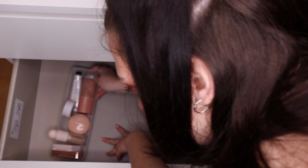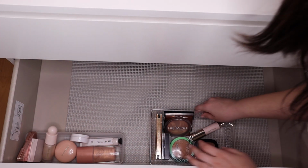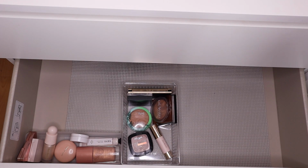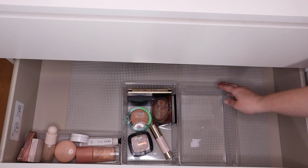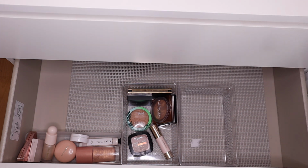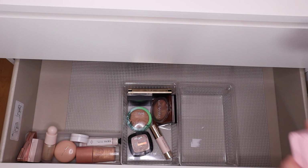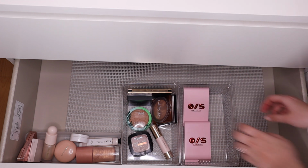So let's see. Maybe this can be like this. Not really liking how this is looking, but let's just keep going. I'm gonna use this for my blushes as well. I just love blushes, so I do have quite a lot of blushes. I have 2 of these Patrick Ta blushes. These are quite chunky, so let's see how that's gonna go.